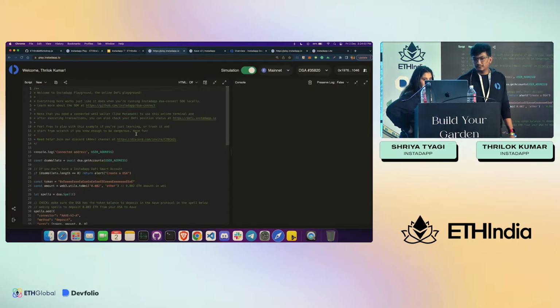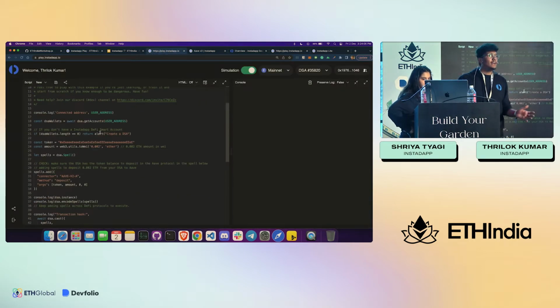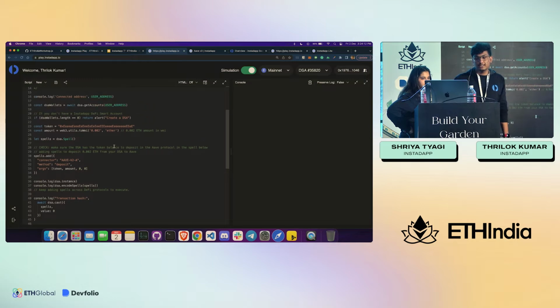Now, this is already a pre-script written so that whenever you go to it for the first time, you will be able to see this. What this basically does is try to deposit ETH. This is the ETH address that we use to have a proper convention. And this is the connector.